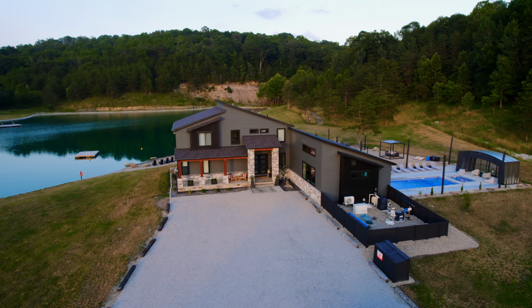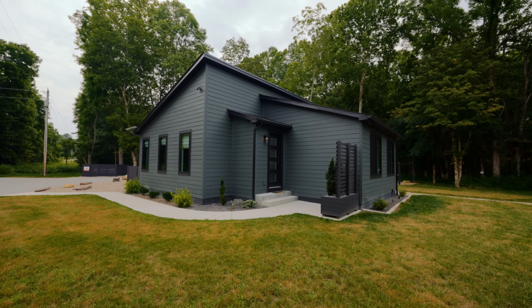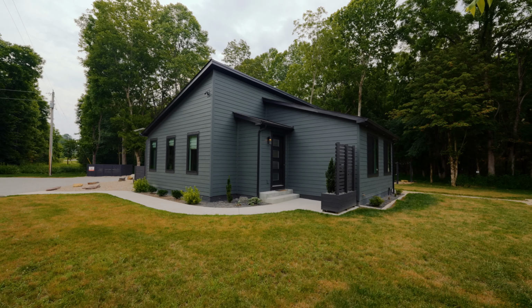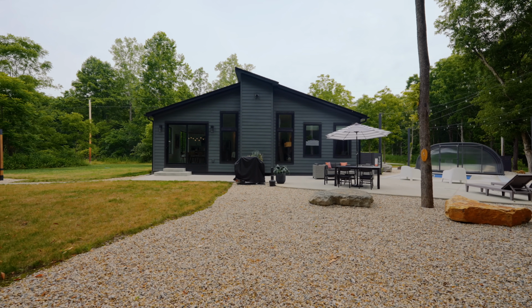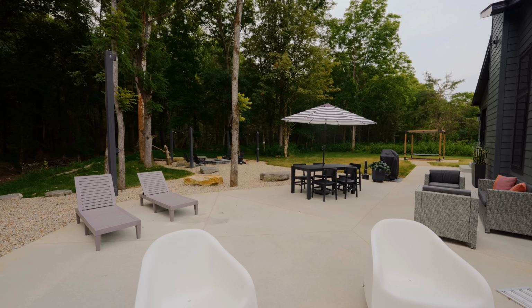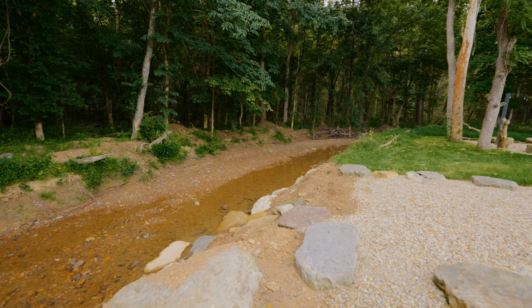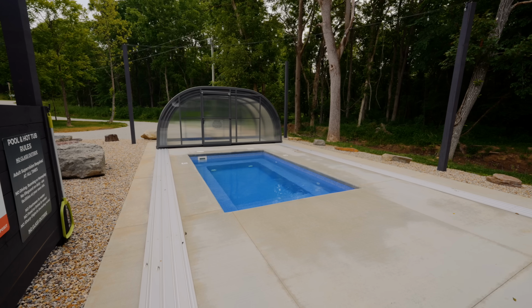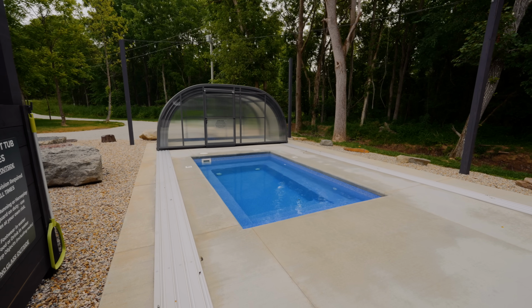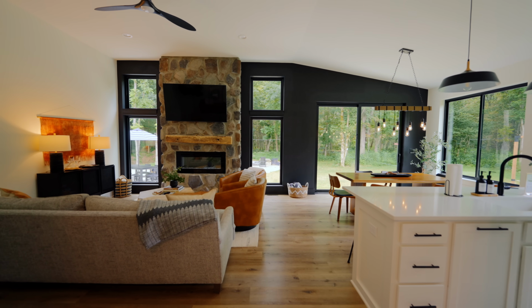I thought this place was awesome, but if this one is a little bit too big for you, there's another one called the Ember, and it's down the road from here, and it is a 2-bedroom, 1-bathroom Airbnb. It's a very similar style. It's like the sister property. Outside looks very similar. We're tucked around these trees. We're right along the creek as well, which is cool. There is another heated pool out here that has the same dome enclosure for all-season access.